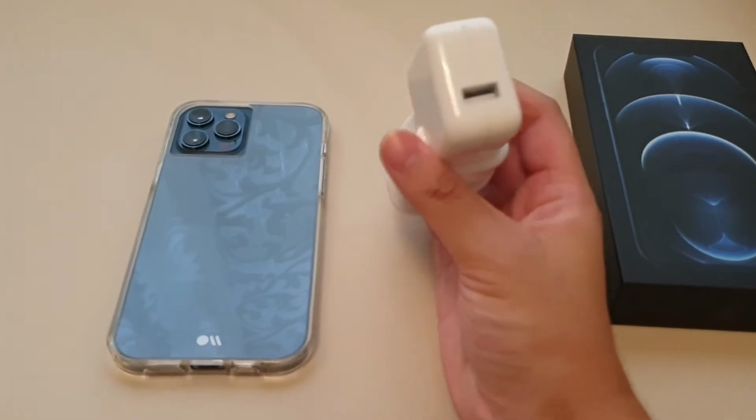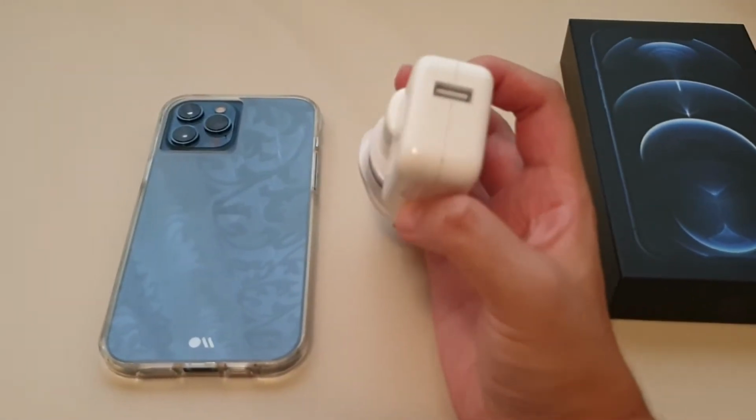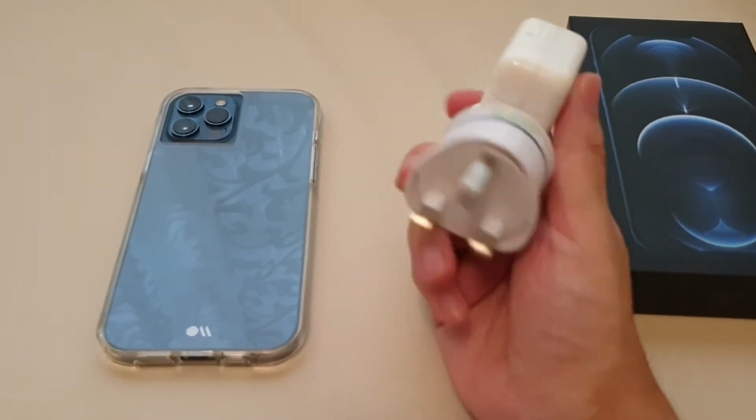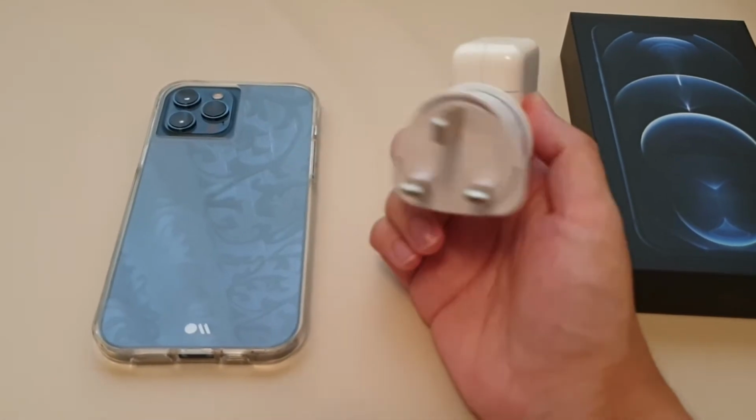But sometimes I do recommend people not to charge to 100 because it might damage the battery. Charge to 95 or 96 and then just remove it. You only charge to 100 just in case you're not going to bring a power brick shopping.